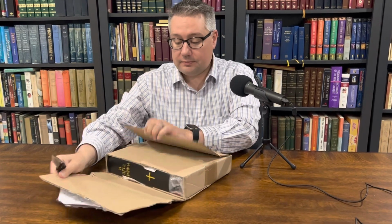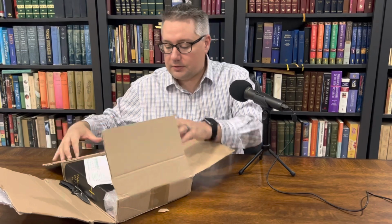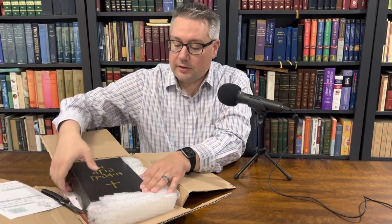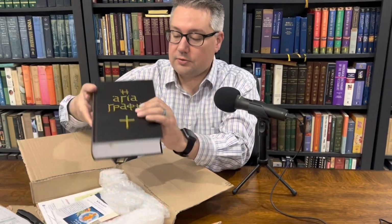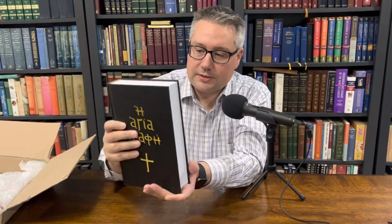So this is, there's no English in this at all. This is all the way from, as I said, all the way from Greece. So here it is, full Bible in the Greek. So there's the Septuagint. There's a lot of other things they've sent me there. But here it is. It's actual Bible size.